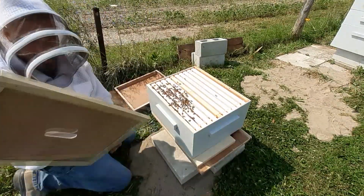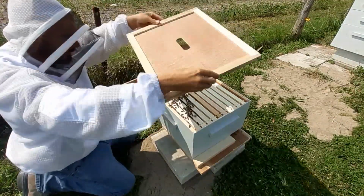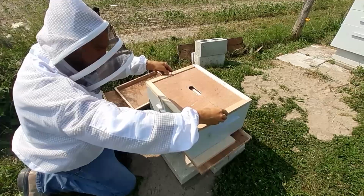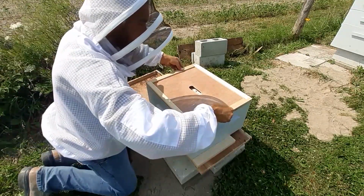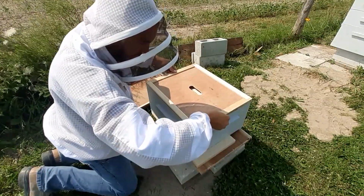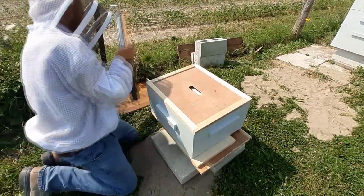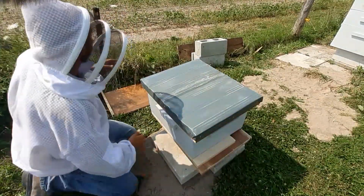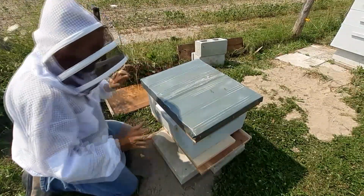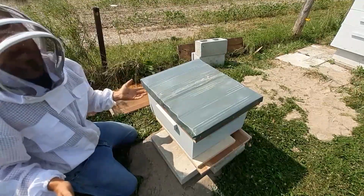All right, so here's the inner cover I had made up this morning. We'll set this on over top of them. I'm not even gonna go down in there and look for the queen. She should be in there. I don't want to disturb her. The more you go in there and disturb them, the more likely bees are to leave. That'll protect them from the storm that should be coming shortly. It all still needs to be painted and looked after, but it's an emergency and I gotta do what I gotta do.